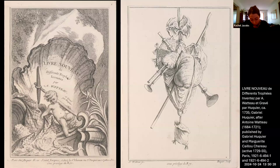Although earlier in his career, Watteau also worked and collaborated with designers working within the decorative arts, such as Claude Gillot and Claude Audran, producing and collaborating on costume and set designs and panel designs for interiors. Here in this series, the objects and attributes included in the trophies seem to be plucked directly from Watteau's paintings.